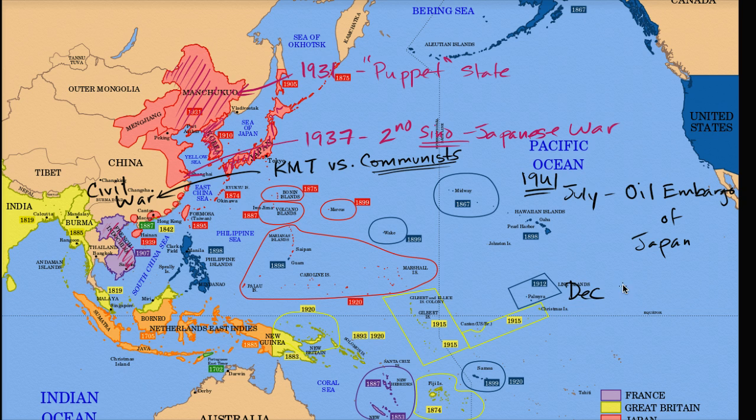1941, over the course of December 7th and 8th. It gets a little confusing because a lot of this happens across the international date line. But over the course of December 7th and 8th, Japan goes on the offensive in a major way in the Pacific. Over the course of really several hours, at most a day, Japan is able to attack Malaya, which is a British possession. It's able to attack Pearl Harbor, where the U.S. Pacific Fleet is. It hopes to knock out the U.S. Pacific Fleet, so the U.S. will have trouble stopping Japan from doing whatever Japan wants to do.